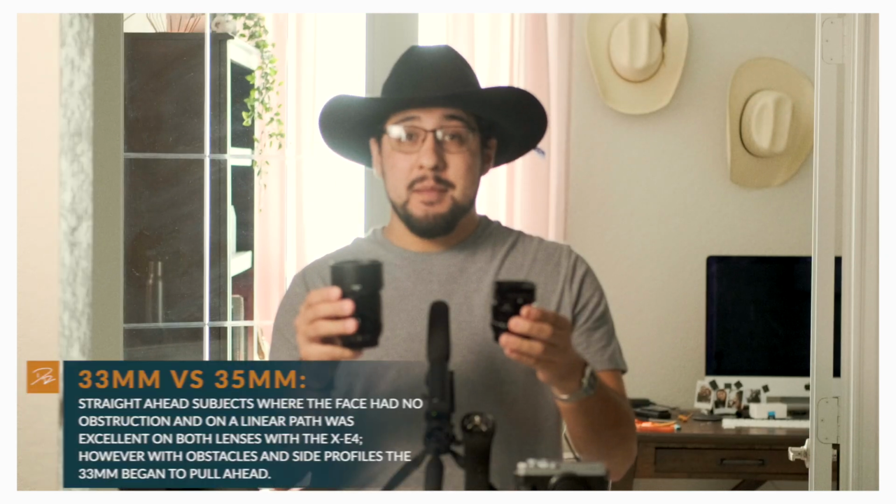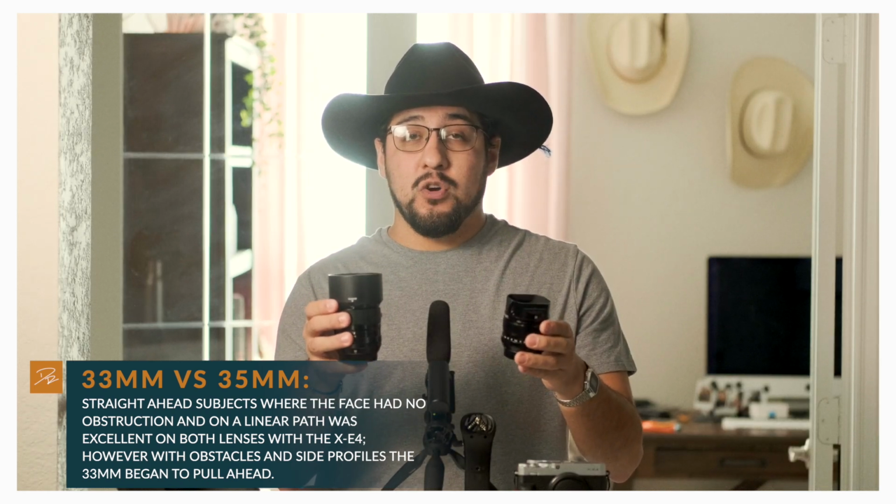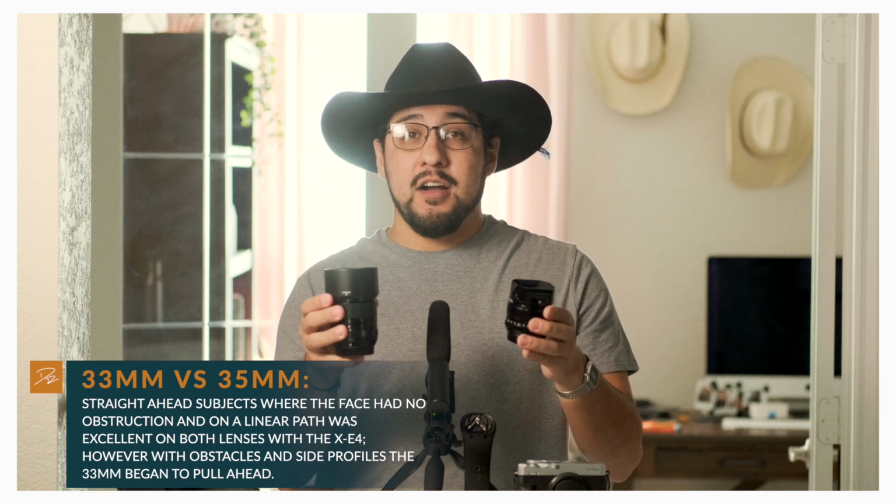When it comes to shooting on the XE4, which has the latest processor and sensor, with both of these, on mechanical, the 33-1.4 did start seeing an improvement with the new bodies. On mechanical, again, these were identical when she was walking straight at me. But what I did with the XE4 was, after the first time in mechanical having her walk straight at me, I had her turn a corner so there was a side profile, and then see how quickly they could catch.